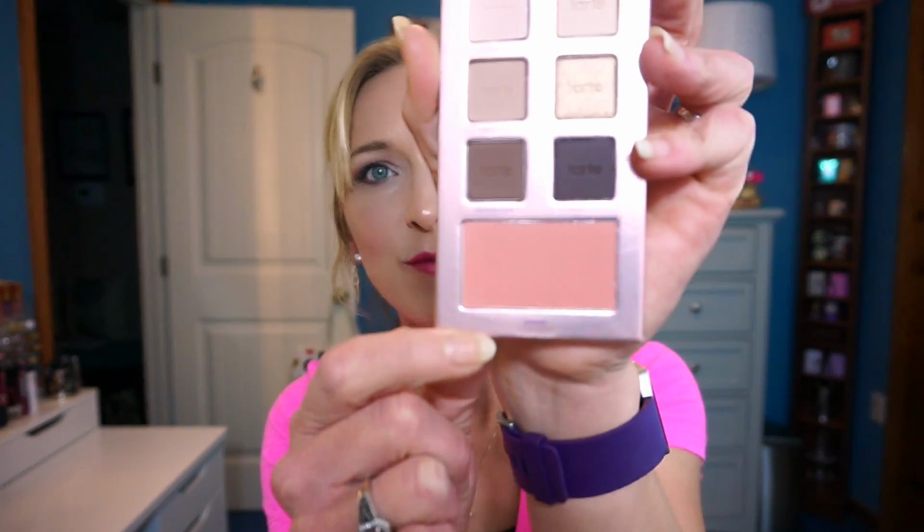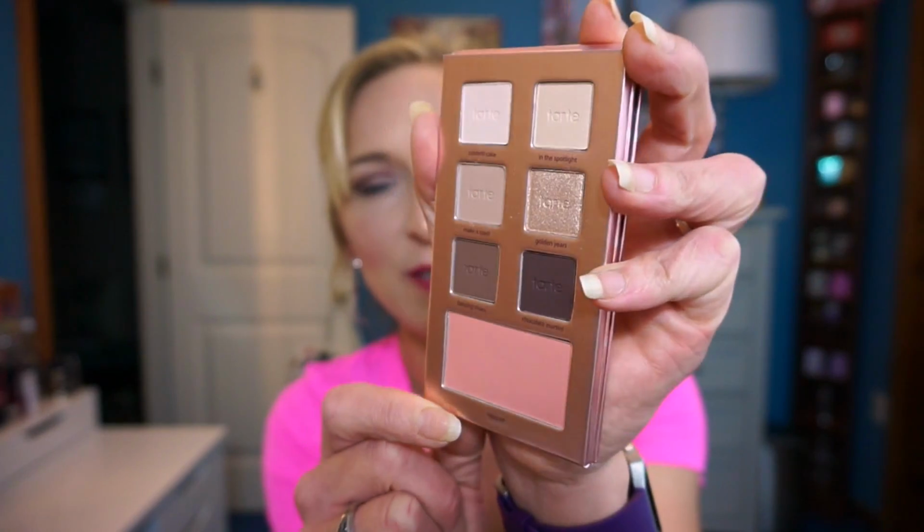Then the pink little palette. The pink one comes with Confetti Cake, In the Spotlight, Make a Toast, Golden Years, Dancing Shoes, and Chocolate Martini. And the blush shade in this one is Rejoiced. So there's all the colors in here.